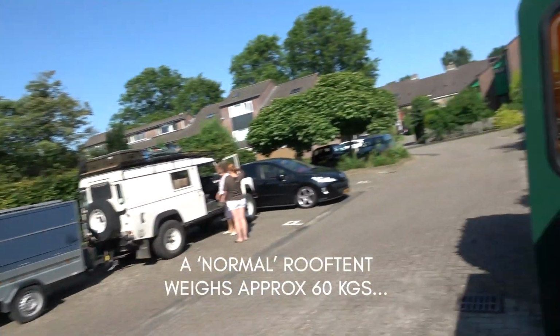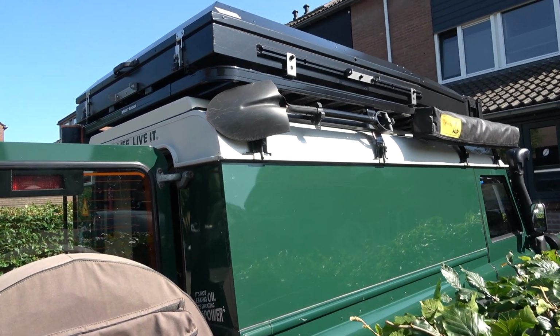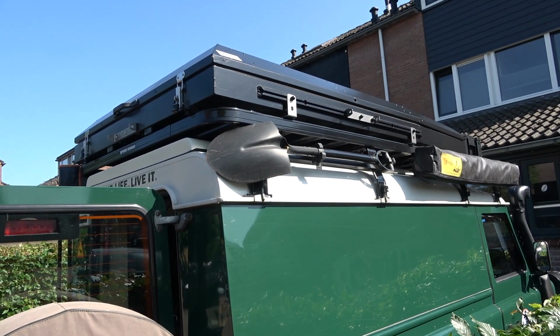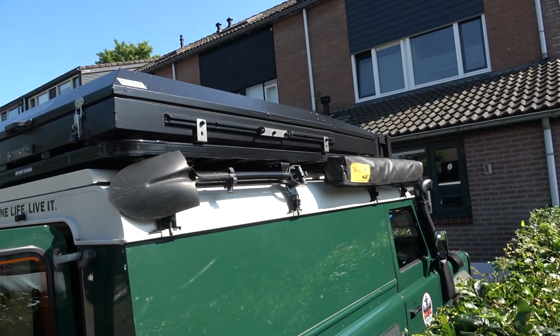And you have a Front Runner roof rack. Yeah, it's the old one and we repowder coated it last year. Okay. And you have a shower enclosure.